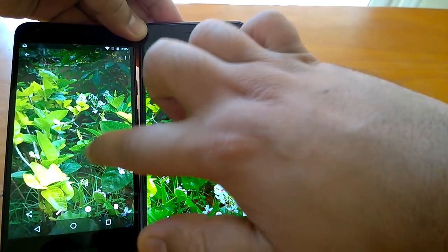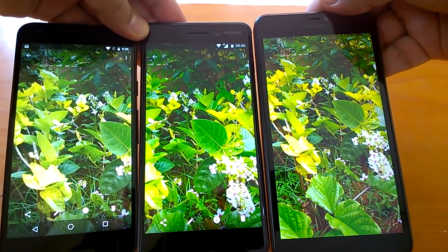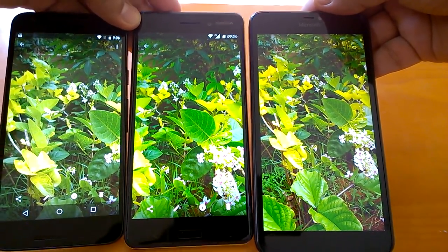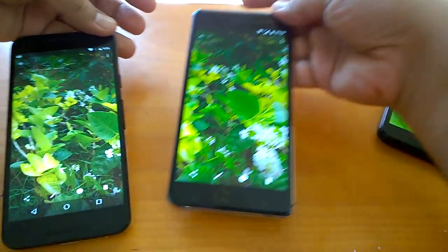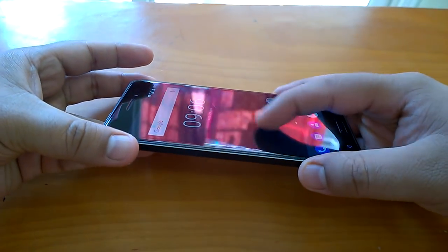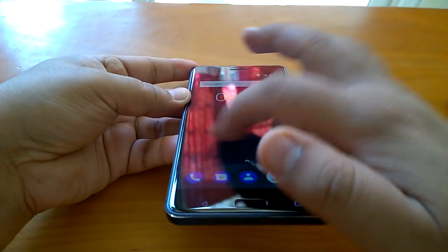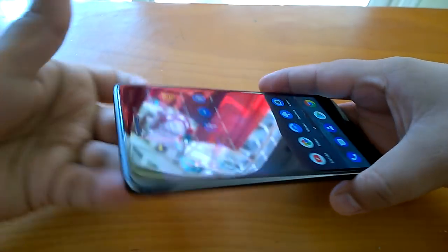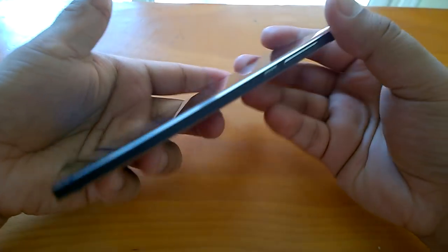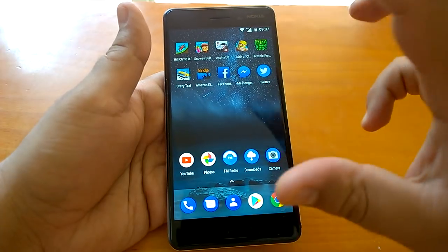But if we compare the clarity of the image again, Nokia 6 and Lumia 640 XL look like they are showing the image with more clarity as compared to Nexus 5X. So obviously we have to give the credit to Nokia technology that goes into these kinds of displays and makes them really good. So okay, this was about the Nokia 6 display, the color interpretation part and the brightness part. Let's quickly check the angles. It comes with one of the widest angle views. Quite wide actually.